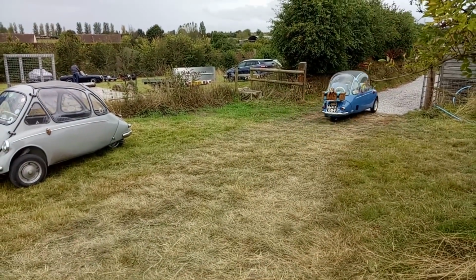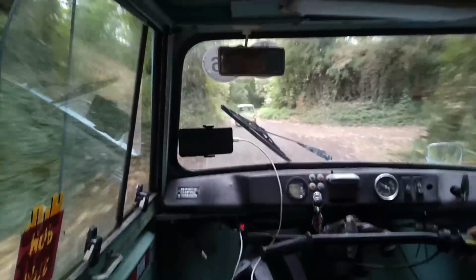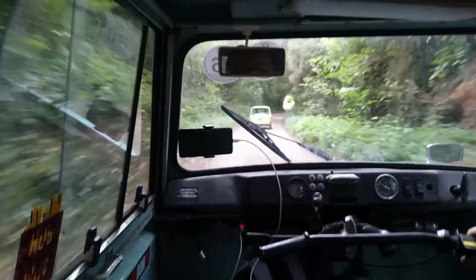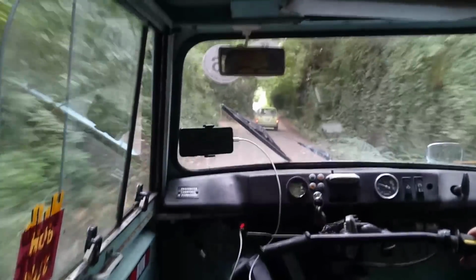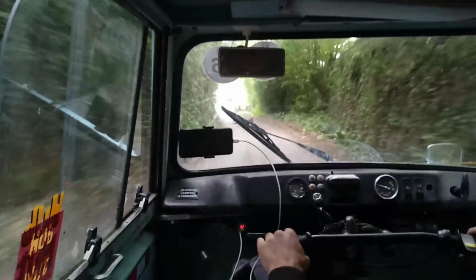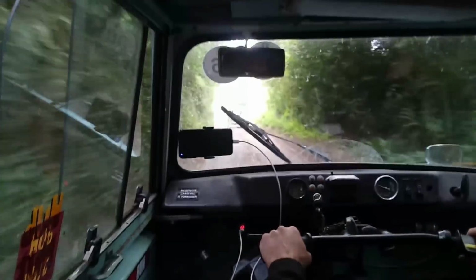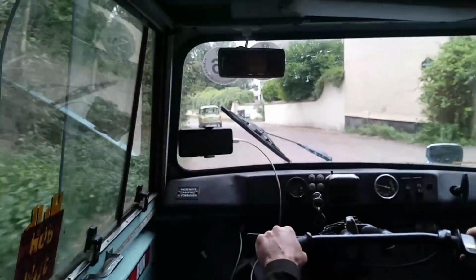Fun times. Well, it's a little twin-cylinder convoy. We've got an Autobianchi in front of us, an Invacar behind, and a Fiat 500 behind that. Amusingly, the Invacar was meant to use the Fiat twin-cylinder engine, but ended up using the far better Steyr-Puch unit.